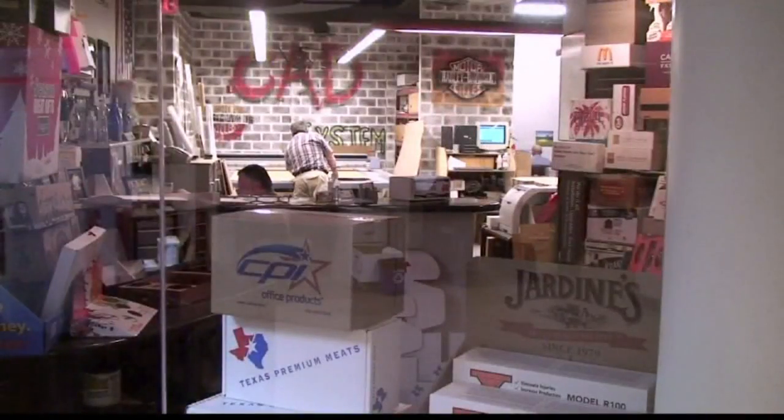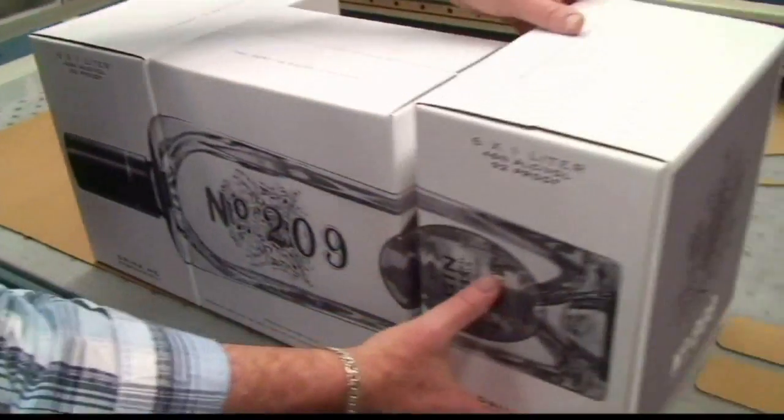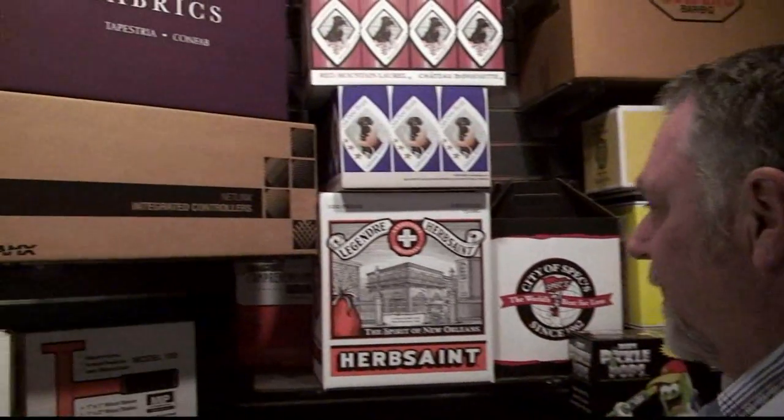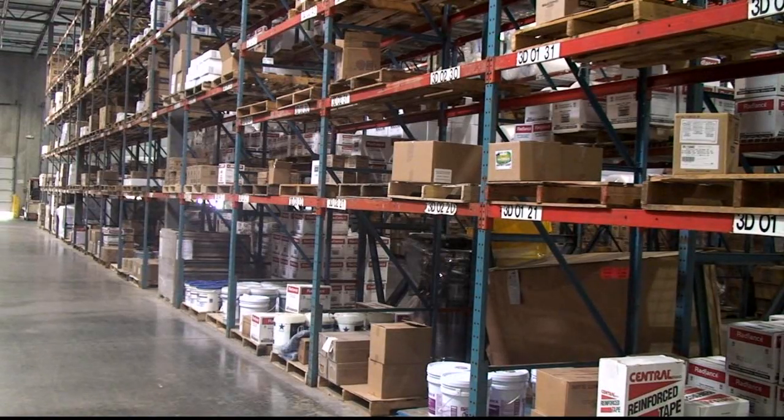Pollock has an in-house design team whose job is to create custom boxes, even retail displays, to make your product the star. With this type of facility, we can design and manufacture just about anything your company needs in regards to corrugated.